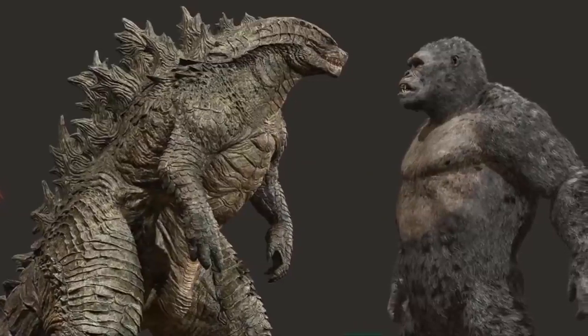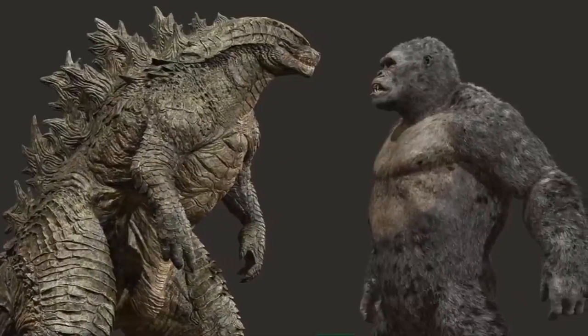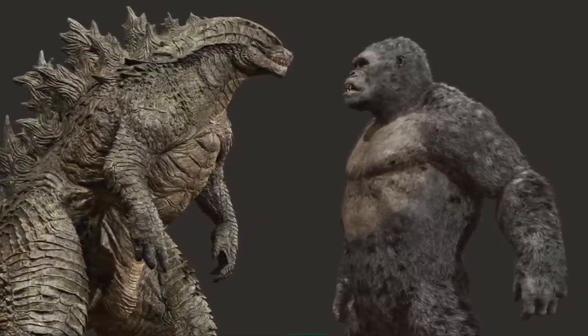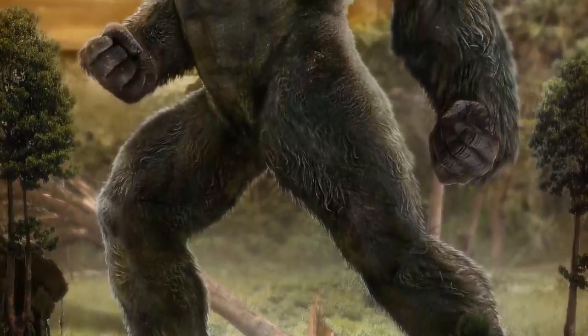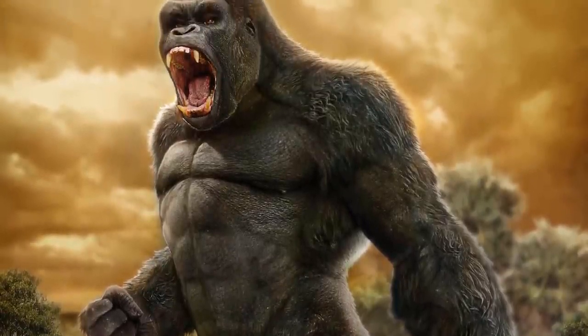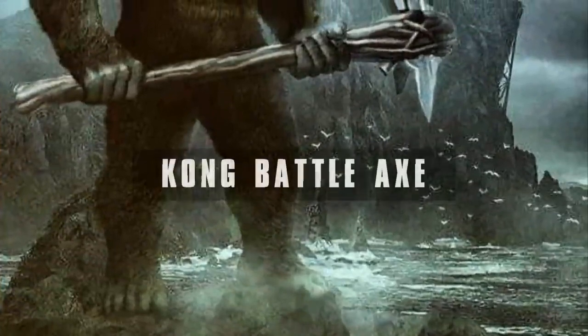The Godzilla vs. Kong version, as we have seen in a few leaked clips, will pull the creature up to a height that is similar to that of the G-Man. He will most likely be more than 350 feet tall and would sport a very Viking beard on his chin. He also looks like his muscle mass will substantially increase and somehow be more of a gorilla in posture than the 2017 version. Secondly, the battle axe.